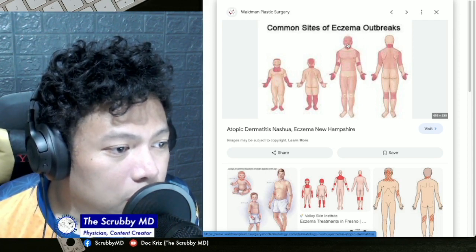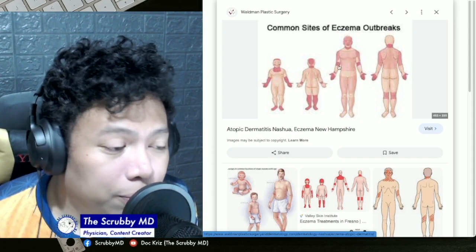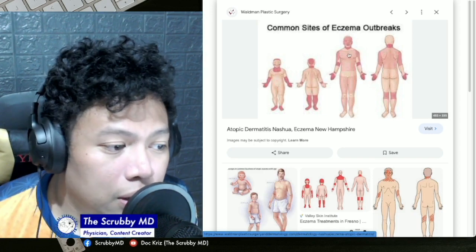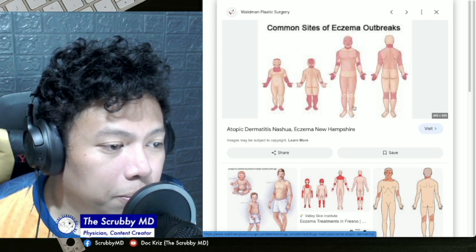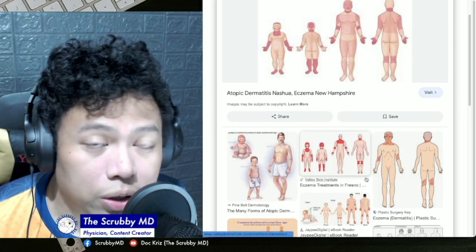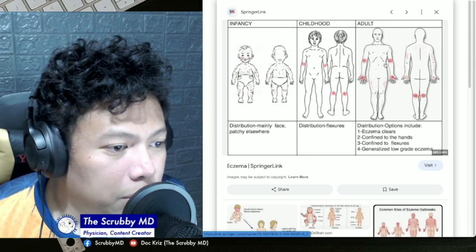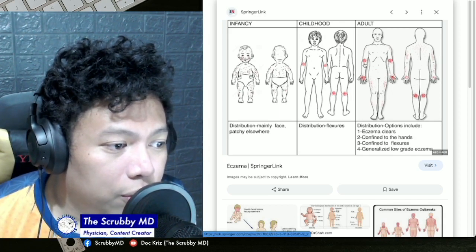In adults, we often see them in the folds. So, yung folds na pinakita kanina: your elbows, the back of the knee, the hands, the neck, and sometimes even the face. Meron din presentation on the torso, thigh, and the leg. Pero, the higher the intensity yung red, the more area of concern ang presentation ng atopic dermatitis. Which is also similar here. Tingnan natin itong image. Mas madalas nagpapakita ang atopic dermatitis or eczema sa mga matatanda sa may folds.